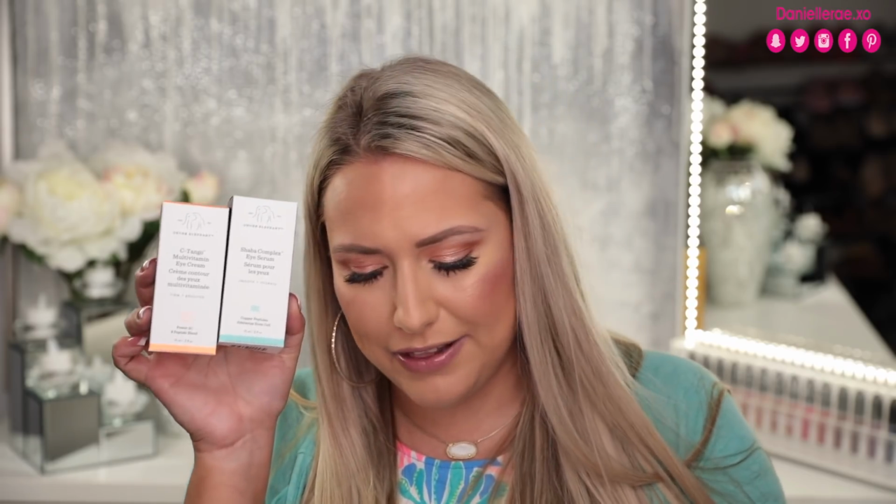So they sent over the Protini, the Lala Retro, and then the C Tango and the Shaba Complex Eye Serum. So these are two really good eye treatments that I like using, like eye creams, and then these are my moisturizers. So again, thank you to Drunk Elephant for that package. They also sent over another one. Let me pull it out.